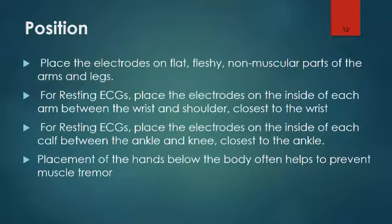Positioning the electrodes is very important. Make sure they're on flat, fleshy, non-muscular parts of the arms and legs. When placing the arm leads, make sure they're on the inside of the arms between the wrists and shoulders, closest to the wrists. Also, in dealing with the legs, place them on the calves between the ankles and knees, closest to the ankle. Sometimes in males, we'll have to get rid of a little bit of hair as well to make that adhesion possible.